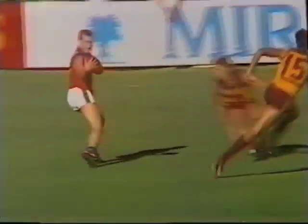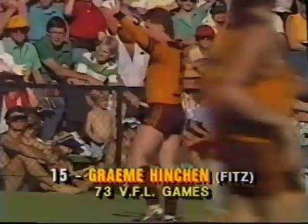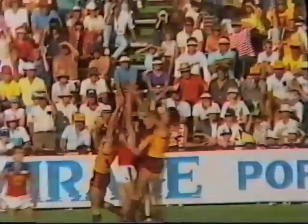Umpire's letting the play go as Kapler takes possession. Well tackled. Excellent tackle. Waterson picks the ball up, puts it down long. Looking there for Brad Hardy, but he's beaten on this occasion by Graham Hinchin. Hinchin from the back pocket towards the wing. Hine was up. Couldn't take it.